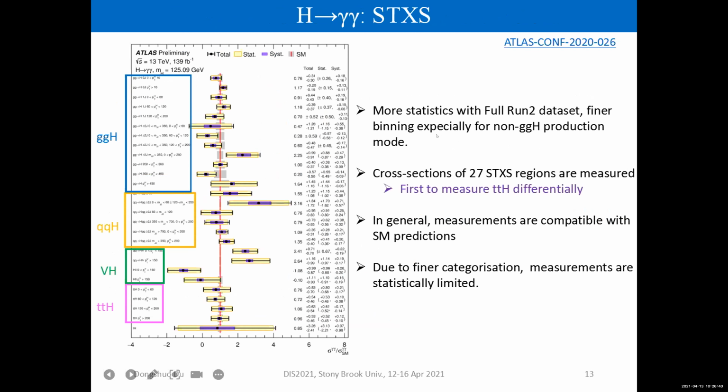And due to more statistics with the Run 2 dataset, finer binning can be done. Finally, the cross-sections of about 27 STXS bins are measured. And this is the first attempt to measure STXS differentially. In general, the agreement between the measurement and the standard model is reasonable. And due to the final categorization, the measurements are still statistically limited.